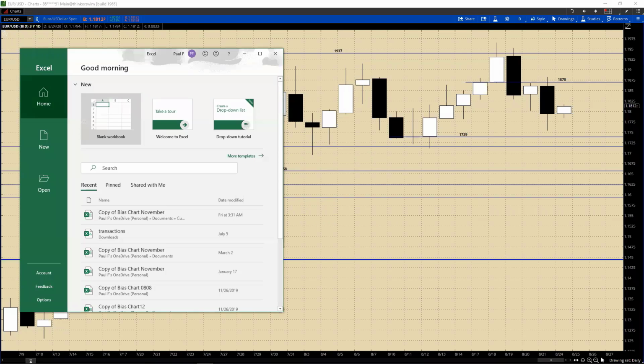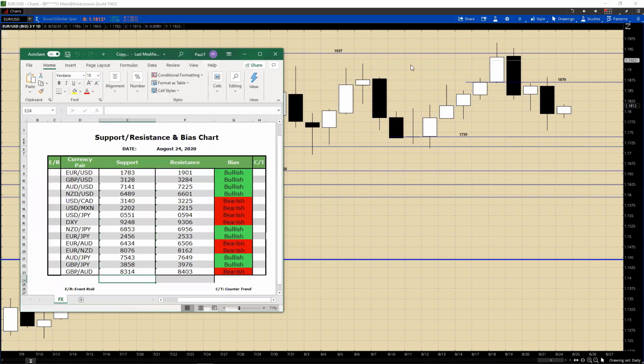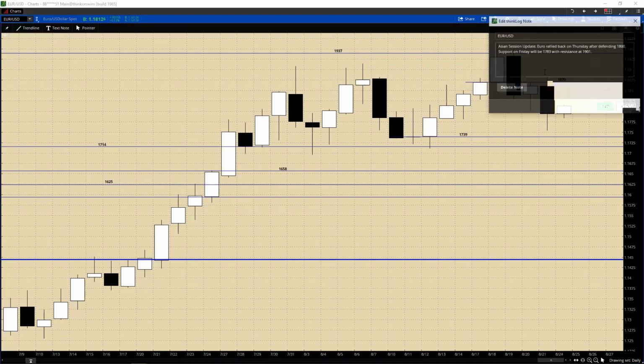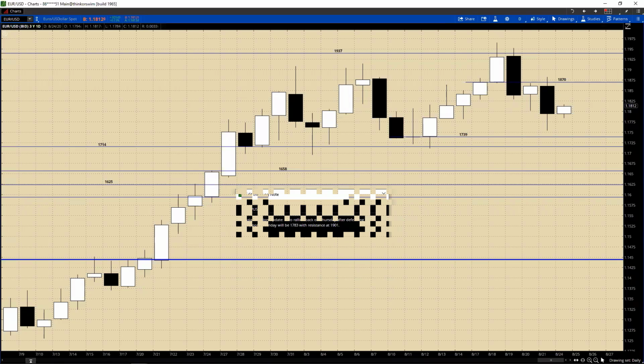Be just a moment while I pull up the bias chart. Okay, the euro rallied back on Thursday after defending 1800 support on Friday. I don't know why this comes up like that. It's frustrating. Let me pull up the analysis I have off of ForexAnalytix for a moment.